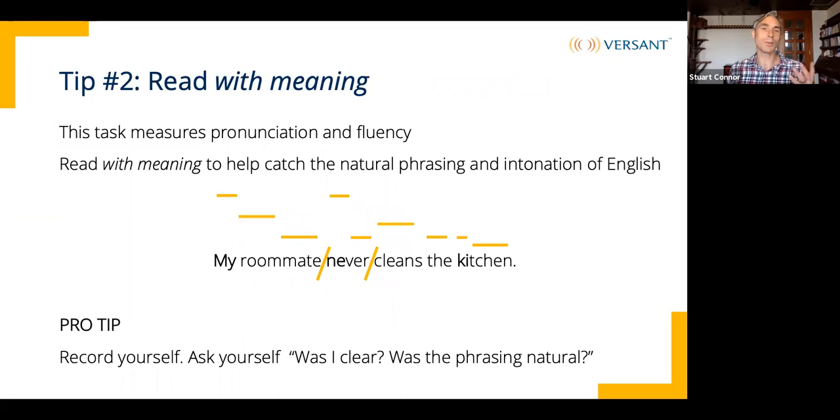So you want to get off to the best possible start. And the very first section on the Versant speaking test is a reading task. You have to read 8 sentences. That sounds pretty easy, right? Well, yes and no. The key here is to read with meaning, because if you understand the text and if you read the text aloud with meaning, all of the pieces kind of fall into place in terms of pronunciation and intonation and oral fluency. So look for clues in the sentence structure that will help you to catch the natural rhythms and phrasing of English.